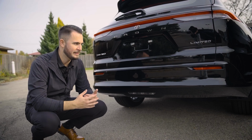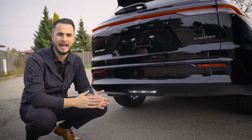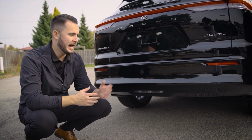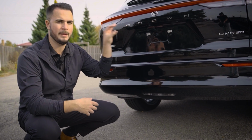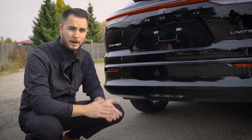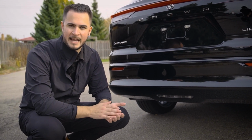And another reason why I think the wagon name fits, and I know other people have done reviews on this vehicle and people don't really know what to say. Is it an SUV? Is it a crossover? Is it a wagon? I think that it's definitely a wagon, in my opinion. I think it's odd they put it down there. It's weird that it's not up a bit higher. And I think it might not be the easiest to actually see. I know it's a bright light in the nighttime, but it's a really interesting thing that they have decided to add.